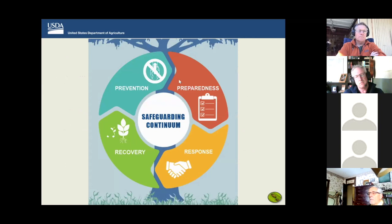So thinking a little bit about where we are in the spectrum, CAPS really is on this preparedness, this red piece here, and moving it towards the response piece. So it straddles the preparedness as well as the response piece of this safeguarding continuum. And as we consider the rest of the continuum here, that response phase is that initial response that we do to understand distribution and or other things. So if we, again, try to think about pests like potato cyst nematode, we would be in the response phase for the potato cyst nematode.